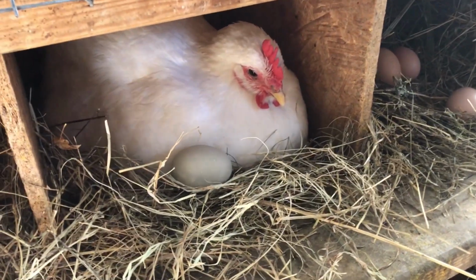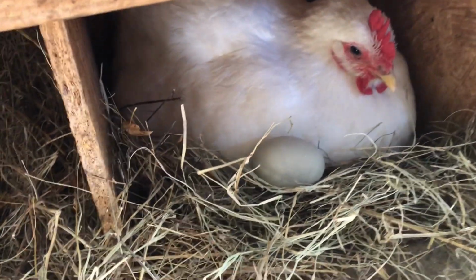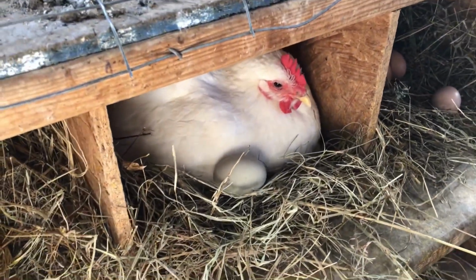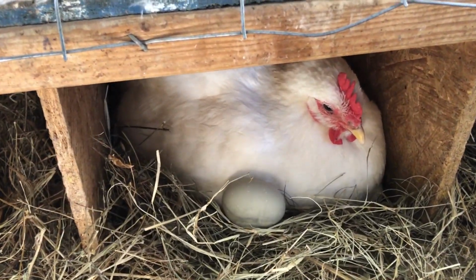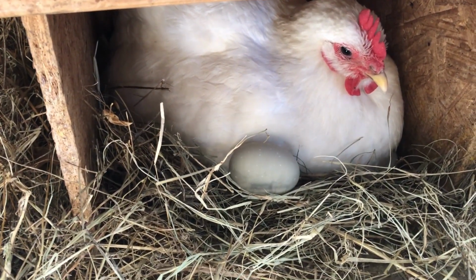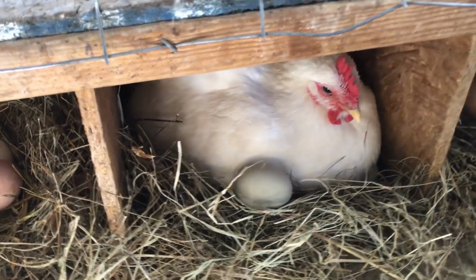And I am having some broody hens. I think this is my 4th or 5th so far to go broody this year, so I'm having a lot of action with that today. I did have one lady sitting on the bottom nest, and she just got off to go eat with the other chickens, but this one right here is an Americana, and she just got broody today, so I'll probably let her hatch out her eggs.